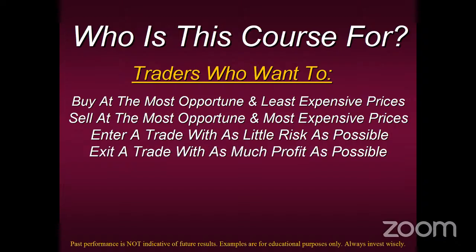Now, this is also for traders who want to exit a trade with as much profit as possible. Remember, once again, traders have a difficult time exiting. They'll get into a trade, they don't know exactly how to get out, and a lot of them will leave a lot of profit on the table. But what if I could tell you that with what we're going to be teaching in the college, you can trade and try to squeeze out as much profit as possible with specific techniques we'll be teaching you.